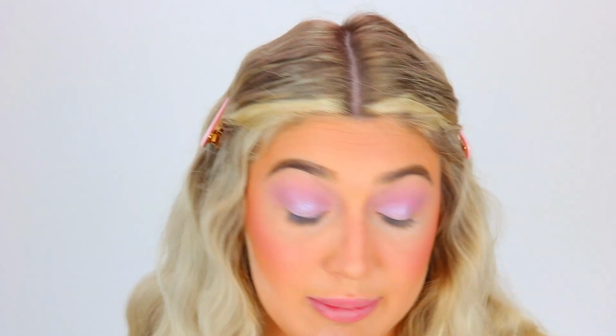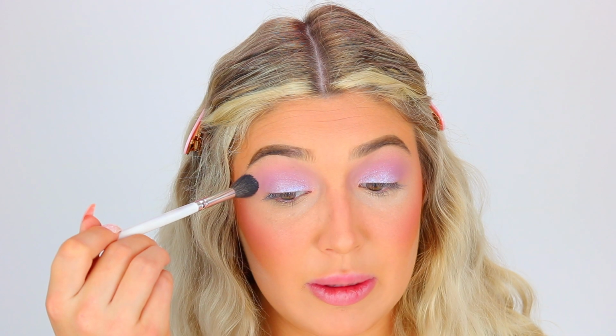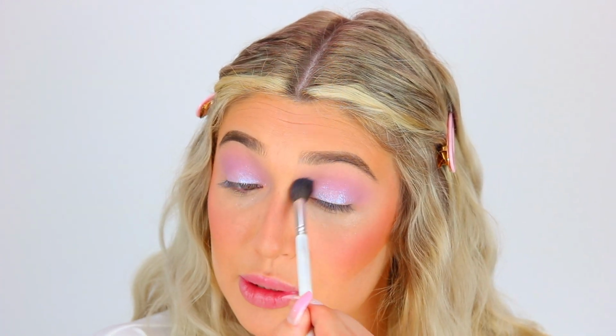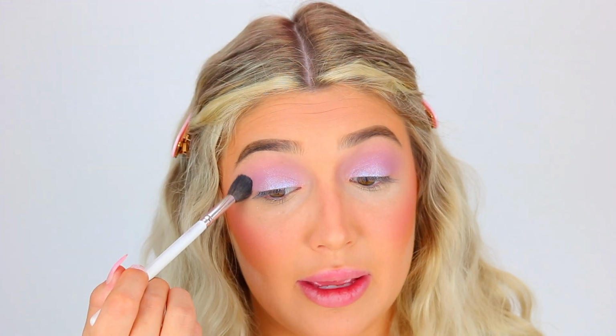Oh my god, it's so cute. It's like a fairy. I like it. And I'm gonna blend that out with the same fluffy brush I was using to just kind of, I guess, mush it together. This is so simple. Literally anyone can do this look, by the way. But I actually like it.